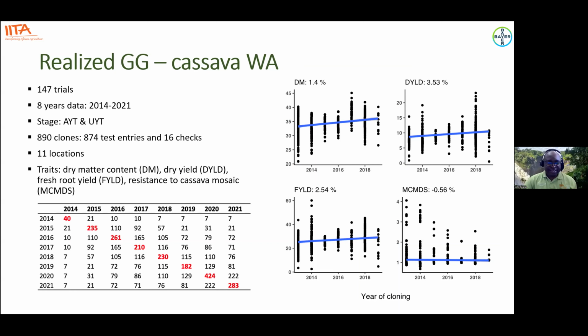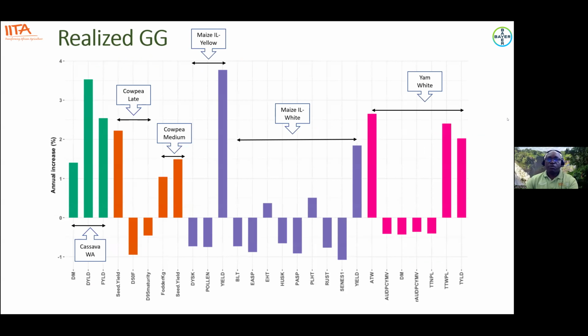But in other traits, such as dry matter content, it's about 1.4%, whereas resistance to cassava mosaic disease was about 0.56%. So in cassava, we're making greater progress compared to cowpea because we've been implementing genomic selection since 2012. What you see in the graphics is just a summary of about 2 other crops. I've talked about cowpea, I've talked about cassava.